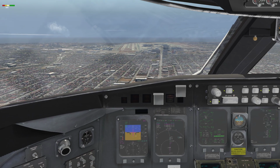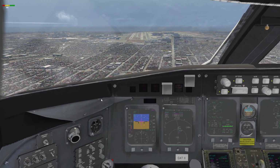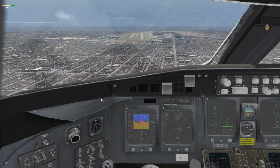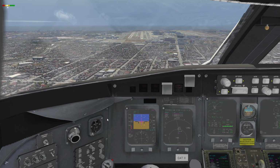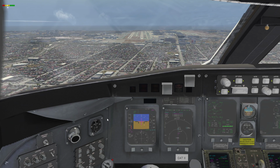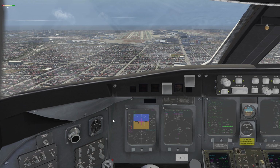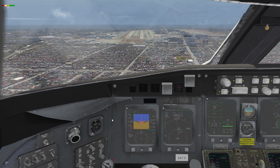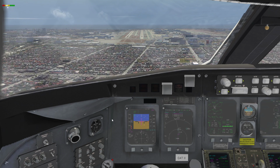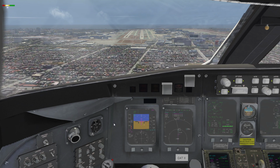SoCal departure, November 567 Zulu Kilo, 19,100 feet. Sorry, who just checked in? 567 Zulu Kilo, is that you? Yes, copy, 7 Zulu Kilo. That's what I thought. November 7 Zulu Kilo, you're radar contact, resume own navigation and appropriate VFR altitudes, and you've left Bravo airspace. Resuming own navigation and keeping appropriate altitude.